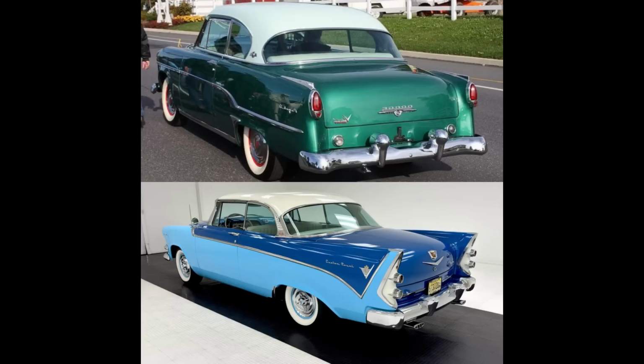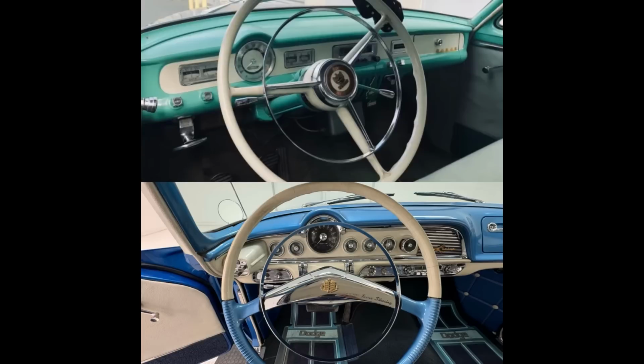The bumpers kind of sort of look very similar, but the overriders and/or bumperettes on the 54 are bigger. Backup light location is in a different spot, as well as trunk lid profile. It's all completely different, it's good to say. Jumping inside to take a gander at the dash and interior situation, which, you've guessed it, both are different. Which one do you like better?